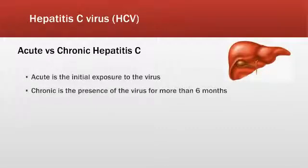What is the difference between acute hepatitis C and chronic hepatitis C? Acute hepatitis C is when the virus is initially exposed to someone. Chronic hepatitis C is when the virus is present for more than 6 months.